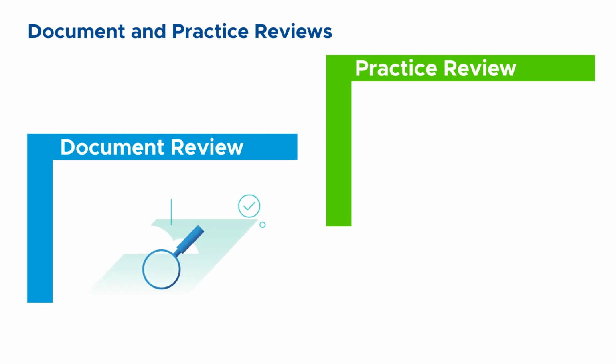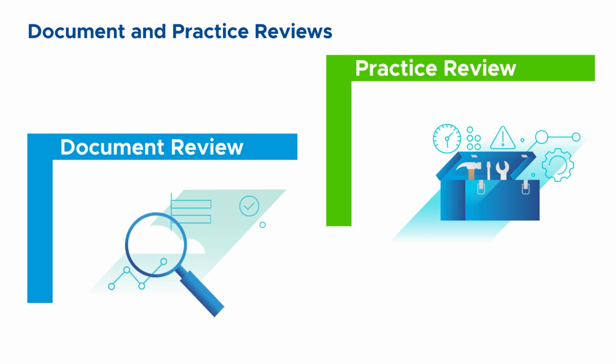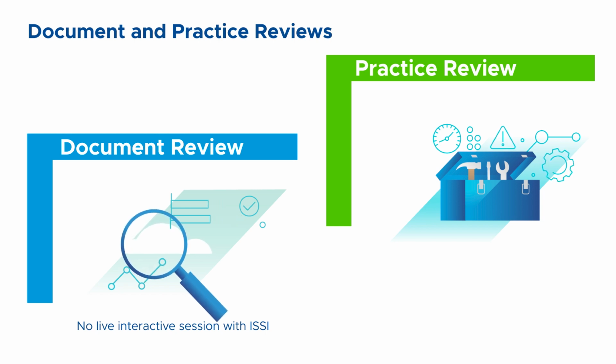The document review means you will submit the required documents to ISSI for validation via a secure portal. ISSI provides comments and feedback and may request additional materials. There is no live interactive session between you and ISSI. There is a third-party service validation review fee of $2,000. Please note that the document review process is applicable to partners that have achieved hyperscaler equivalent certifications. Reference the SVR document to see which hyperscaler certifications allow for the document review process.